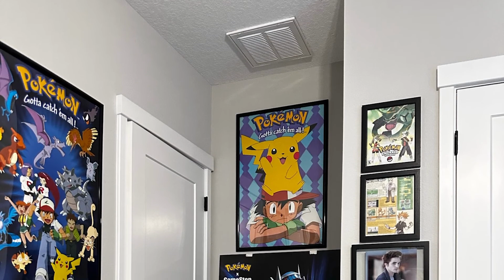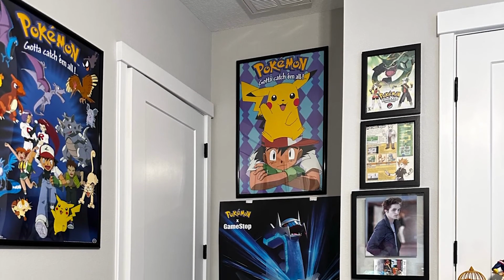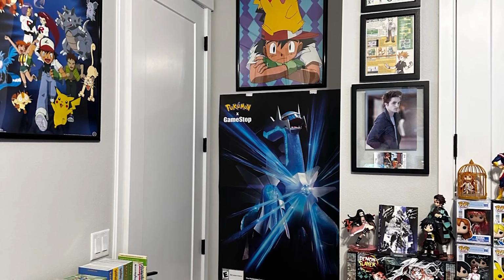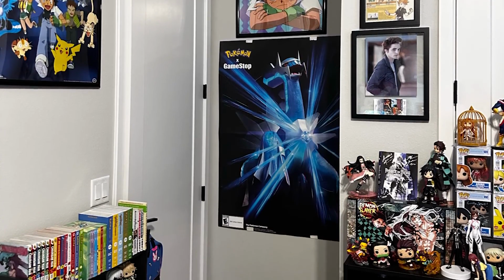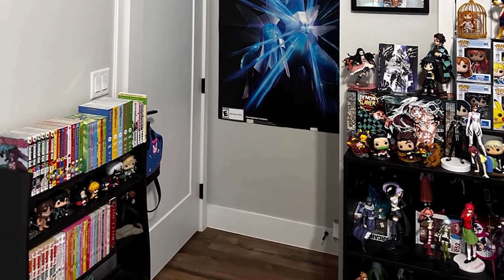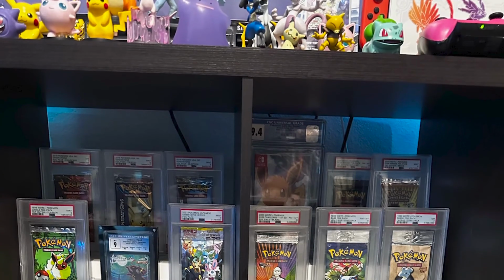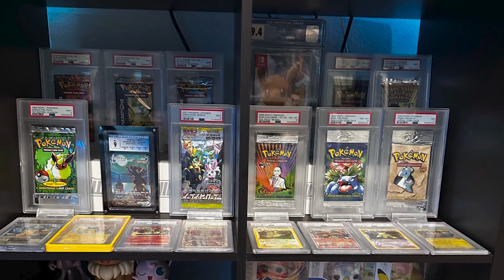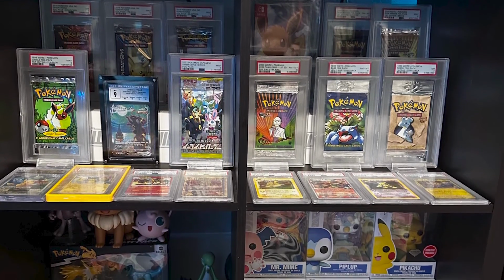Looking back on the entrance, since we just walked into the room, theoretically, the thing that stands out to me, I'm peeping this Twilight Edward Cullen thing. I don't know what's going on with that, but I like it. Down on this other shelf though, we do have some graded packs of cards, which is super cool. Seeing things, we've got Jungle, Base Set, Fossil. You even got a graded Let's Go Pikachu and Eevee back there. Am I seeing that right?